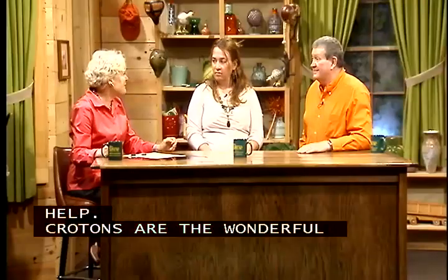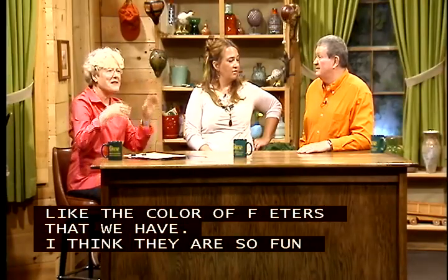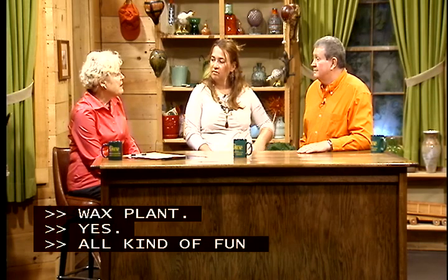I just think they're so fun looking. They are. Wax plants, yeah. They come with all kinds of fun colors. They're kind of fall-ish looking, even though it is a tender plant. So he's had a good look with them in the greenhouse.